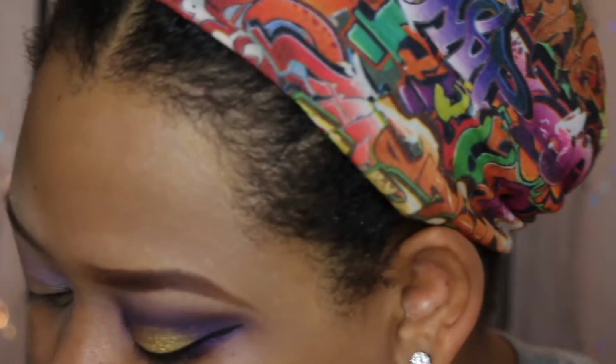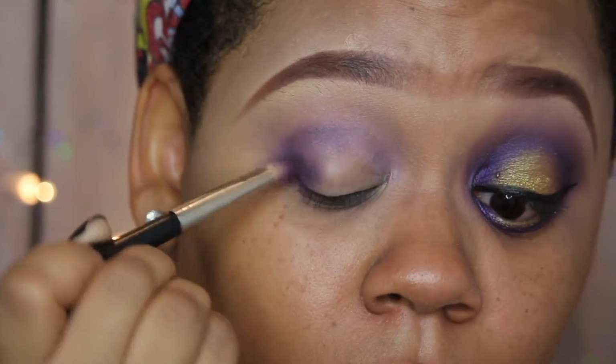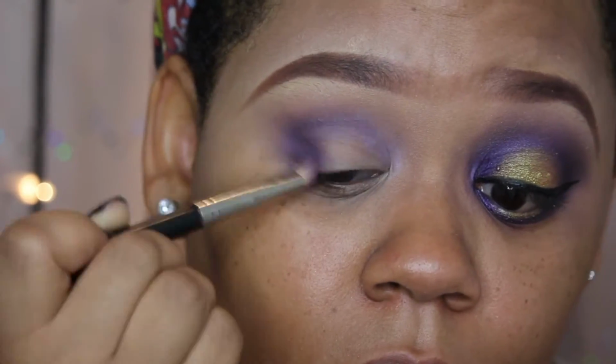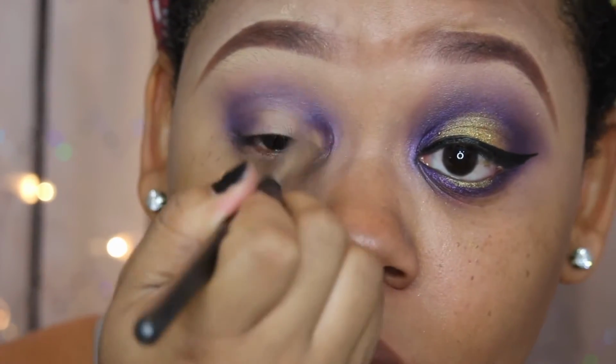Now a darker color. It came in that same kit where I got that other color from. I forget which kit it was. My mom got it for me a while back. Coming on top of that light purple, I'm putting that dark one on top of it, just to give a little bit more depth.